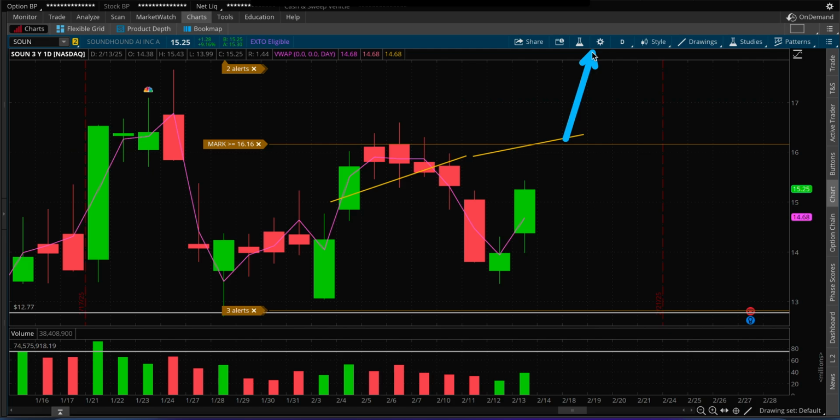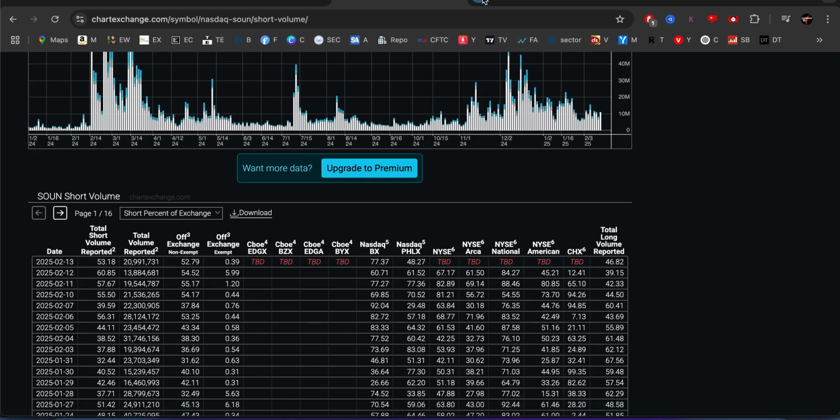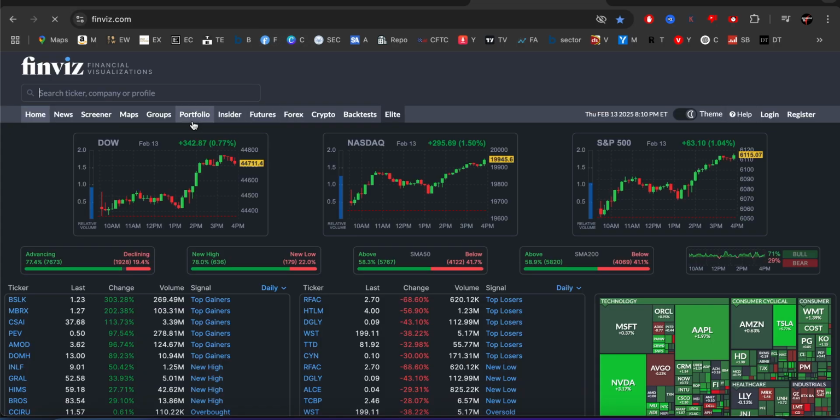breakouts where there are more short people hanging around who haven't covered their position. We can take a look at the float right here as well. Let's use Finviz.